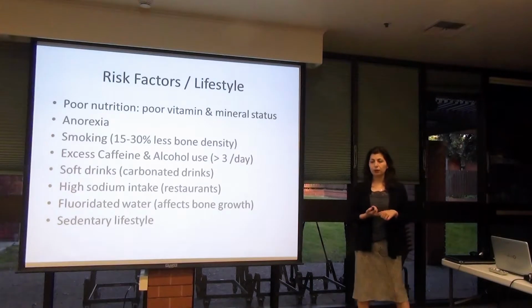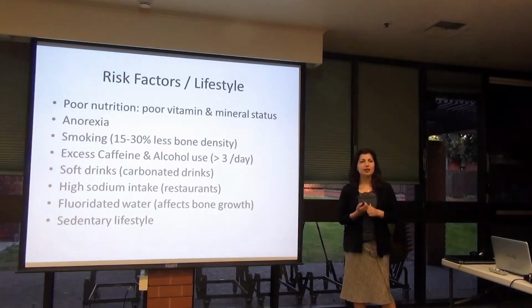There's actually a really good book that I recommend. It's called Sitting Kills and Moving Heals. So maybe write that book down. I think the library may have it. It talks a lot about how, well, here's the study.